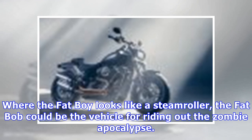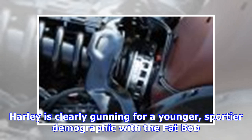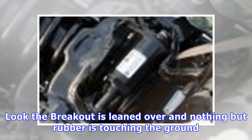Where the Fat Boy looks like a steamroller, the Fat Bob could be the vehicle for riding out the zombie apocalypse. The narrow, rectangular LED headlight looks like it is ready to shoot laser beams. Harley is clearly gunning for a younger, sportier demographic with the Fat Bob. Only time will tell if they succeeded. Look, the Breakout is leaned over and nothing but rubber is touching the ground.